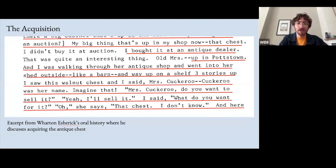Kookaroo. One day, Esherick was walking through her antique shop and decided to go into a barn or shed-like structure that was outside. And once he was inside that barn, he craned his neck to look up at what was on the shelves. And way up on the third shelf, barely visible from where Esherick stood, he saw this chest that he would later carve.